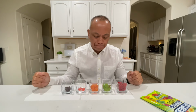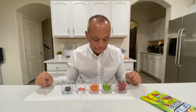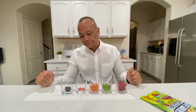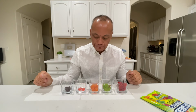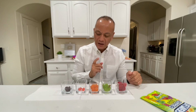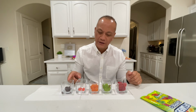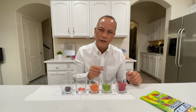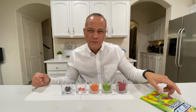Fruit flavors, they all taste absolutely wonderful. I like them all, but if I had to pick my favorite, I'm probably gonna say, it's very close. It's either between the watermelon or the black raspberry. That was pretty delicious, but the watermelon's really good. I really enjoy that. But you should try this package.